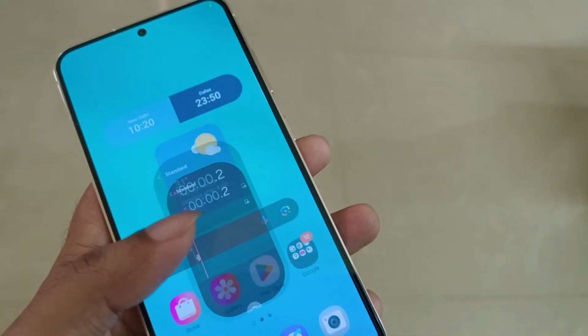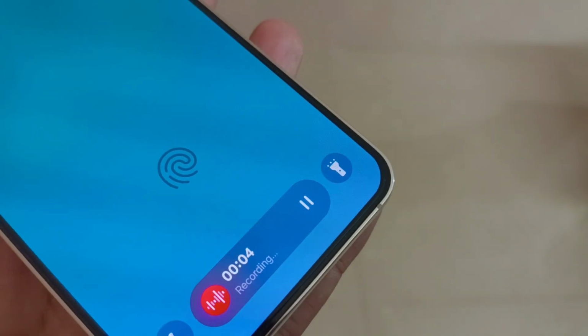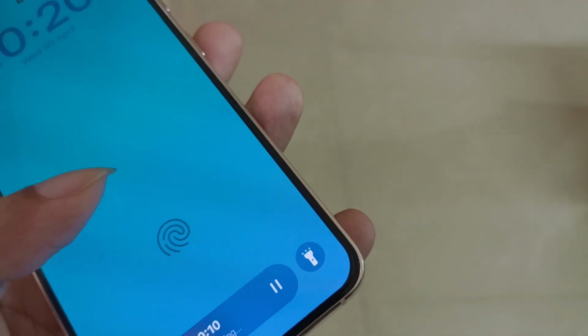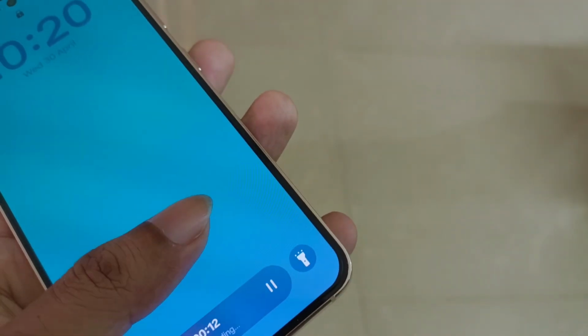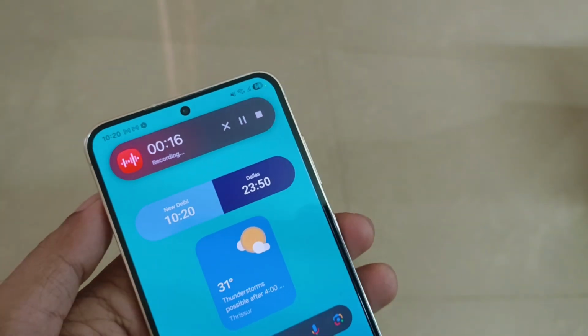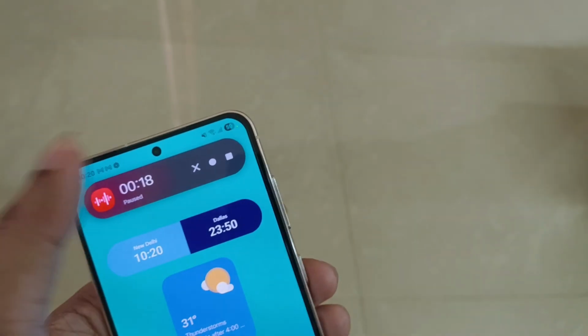Now when you lock the screen, it shows that the voice recording app is running, just like the iPhone's dynamic island. If you have YouTube Premium, it will also show what you are playing and you can even control playback, like skipping to the next song directly from the lock screen.